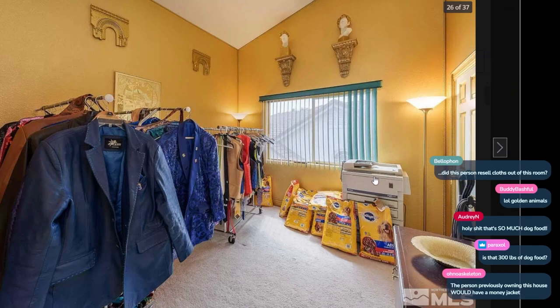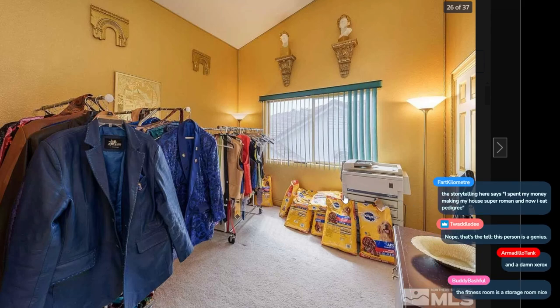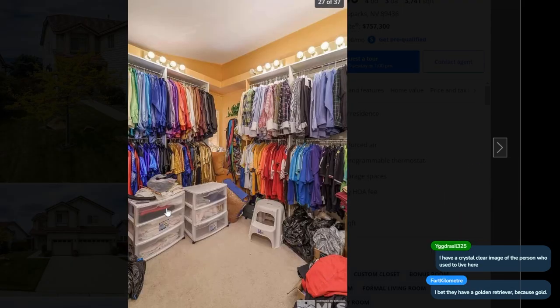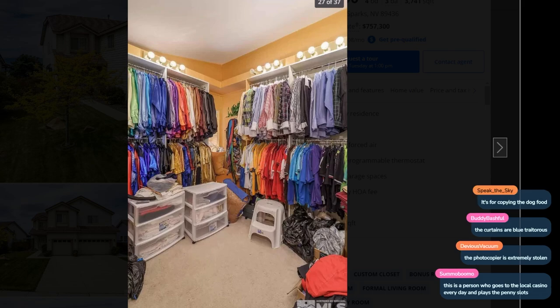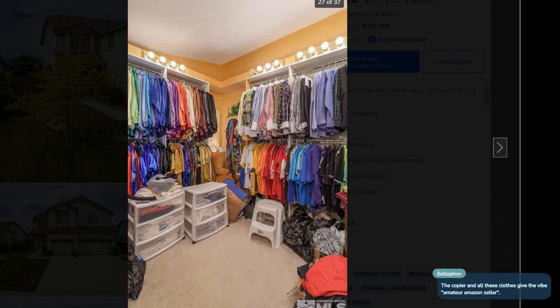Also a photocopier? You don't see a big old Xerox machine inside of houses. Oh, the gold? Yeah, probably. I will say one thing for the closet: at least they sorted this stuff by color, loosely. They kept the spectrum somewhat trending across. Photocopier is extremely stolen? Probably. Yeah, this is Nevada. You're right, Sumo, they probably did go and play penny slots.